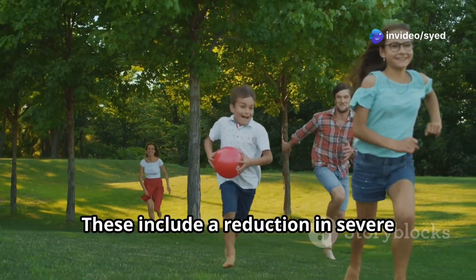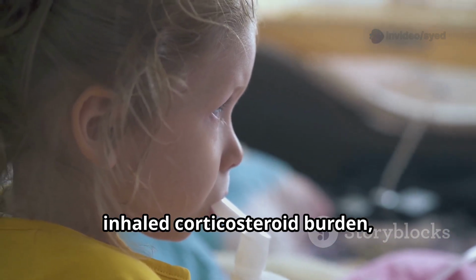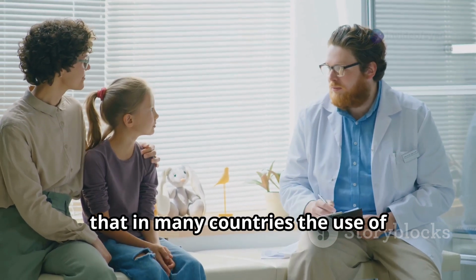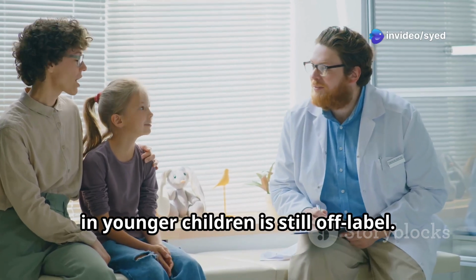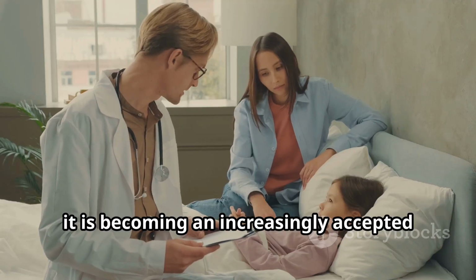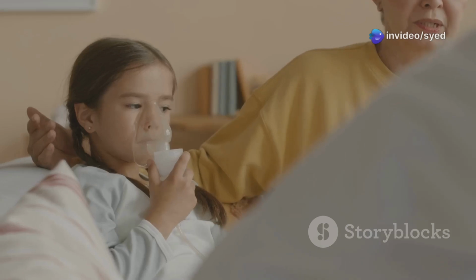These include a reduction in severe exacerbations and a decrease in overall inhaled corticosteroid burden, as steroids are only delivered when needed. Clinicians should be aware, however, that in many countries, the use of ICS formoterol inhalers as sole relievers in younger children is still off-label. Nonetheless, with appropriate education, monitoring and consent, it is becoming an increasingly accepted off-guideline option in well-selected cases.